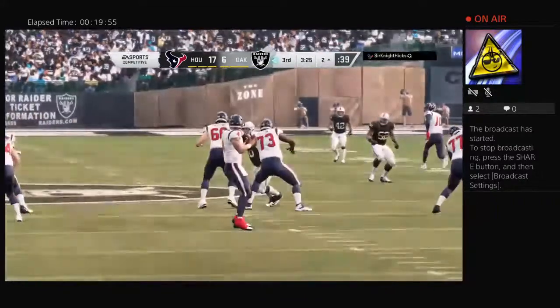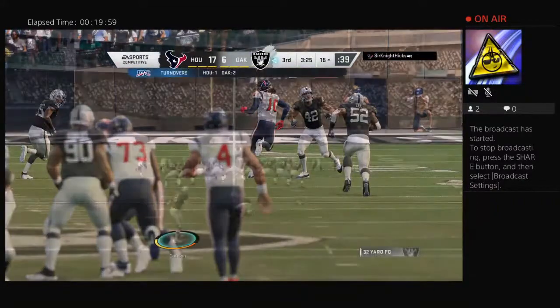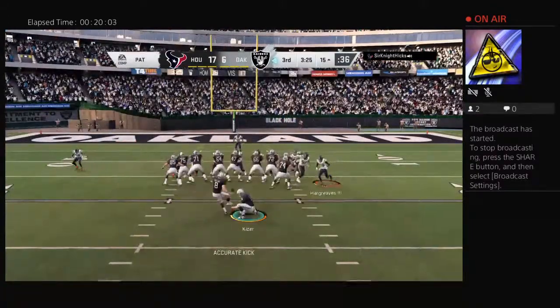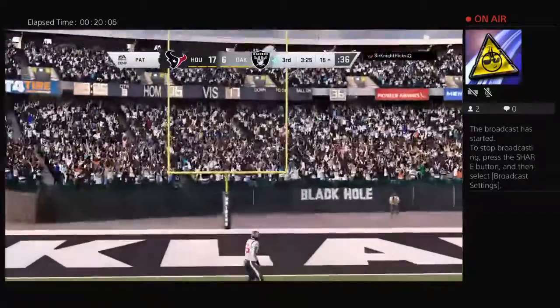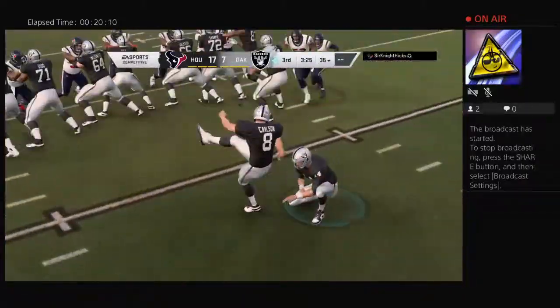Now that was a beautiful play. A pick 6. How would you punctuate something like that, partner? What do you mean, with an exclamation mark? Exclamation mark, a big word. What would you do with that? Ampersand? I like it. Extra point by Carlson, up and good. And that'll cut the lead to 17-7.